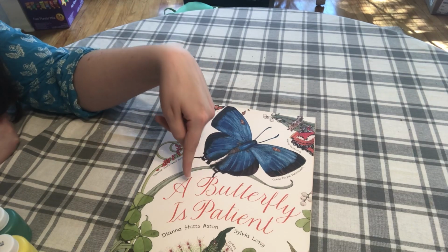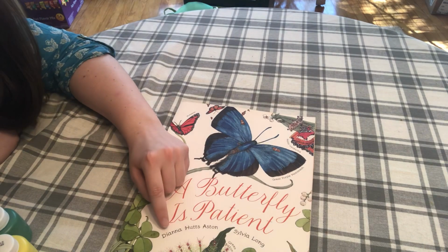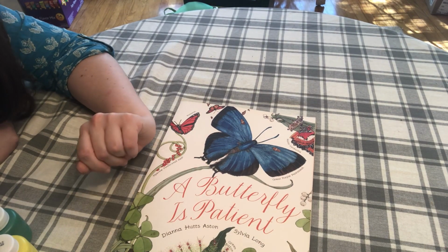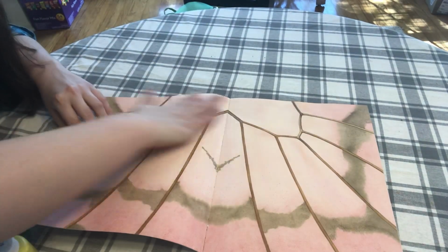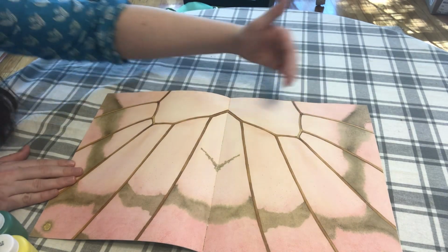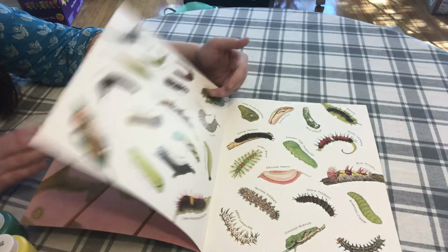And the story is called A Butterfly is Patient. The author is Diana Hutz Aston, and the illustrator, or the person who draws the picture, is Sylvia Long. So let's go ahead and start our book. Look at that, it already opens up onto a beautiful page of butterfly wings. You'll notice both pages look exactly the same. It has something we're gonna learn about later called symmetry.